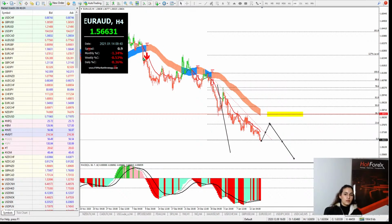Downtrend continues here with a sell signal. The previous sell signal was also good. So we do have a sell signal, which is this one here, and we have a previous sell signal. That was an initial signal, and that's a continuation signal, okay guys?